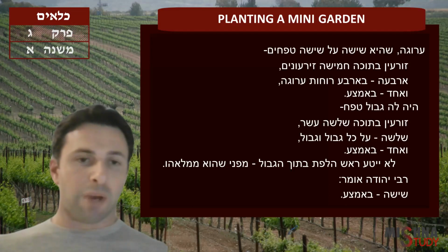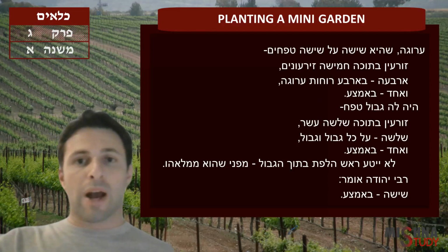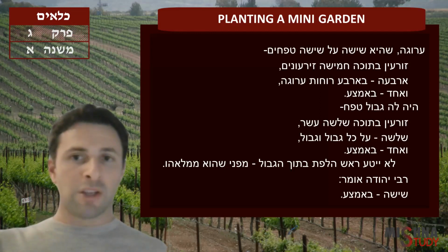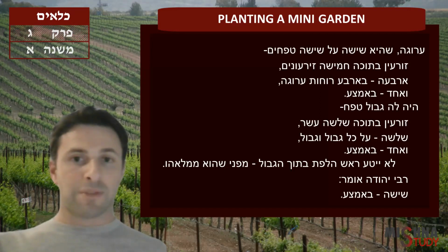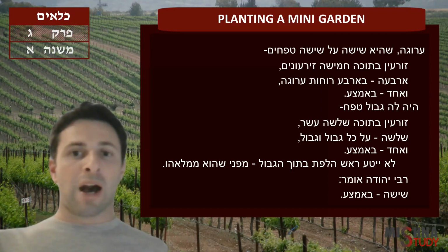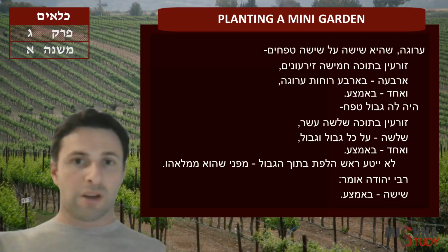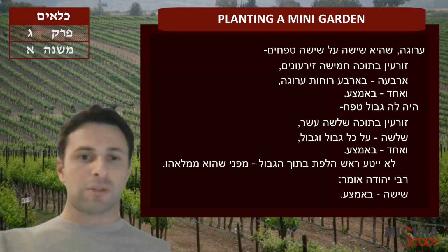It's about 1.5 by 1.5 feet. And how many species can you plant in that one garden? So, Aruga shehi shisha al shisha tefachim, a mini garden that's 6 by 6 tefachim, zorim betocha chamisha zera'onim. You could plant in it 5 seeds, or 5 different species, 5 different types of seeds. Arba'a be'arba ruchot ha'aruga, 4 on the 4 sides of the garden patch, ve'echad ba'emtza, and 1 in the middle.